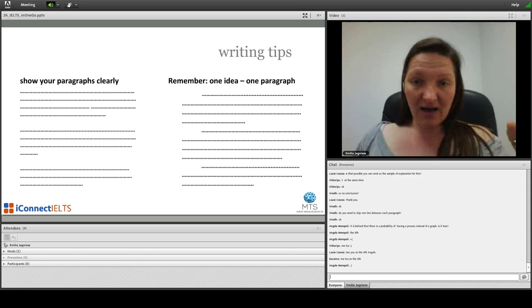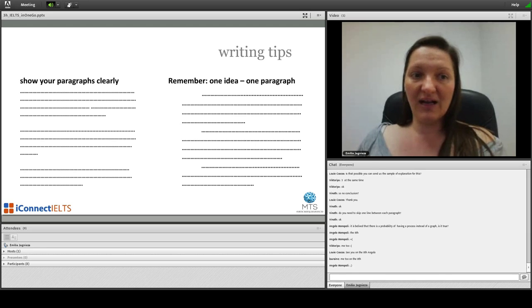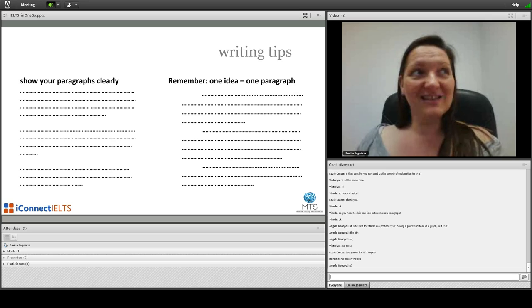And as Vinod asked, the best way to show your paragraphs is to leave a line between them. Okay, so please leave a line between your paragraphs to show where they begin and end. Remember that paragraphs are a visual representation of the logical organization of your text. This is how you show where your paragraphs end and begin.